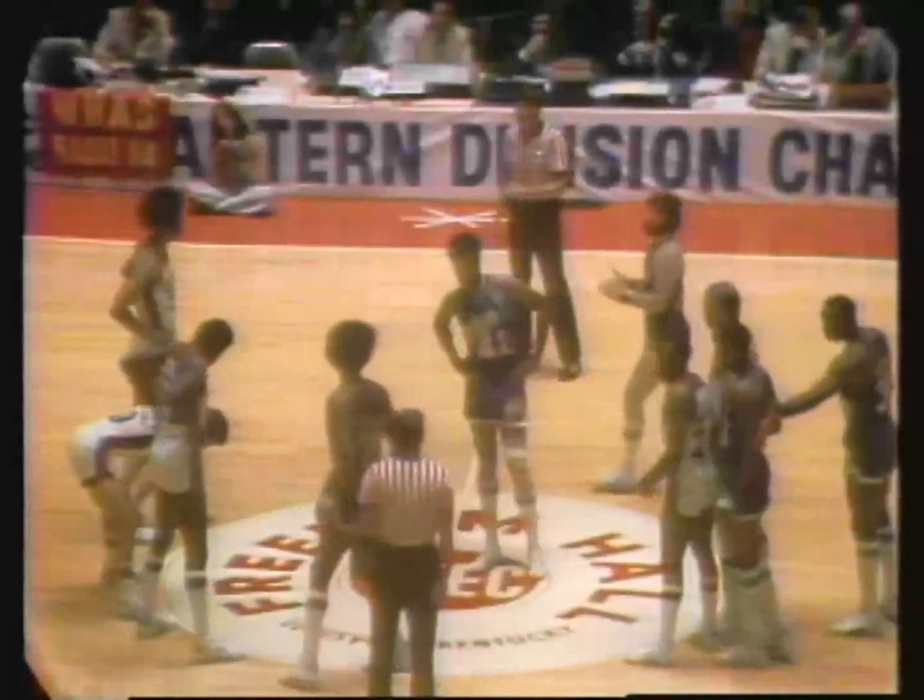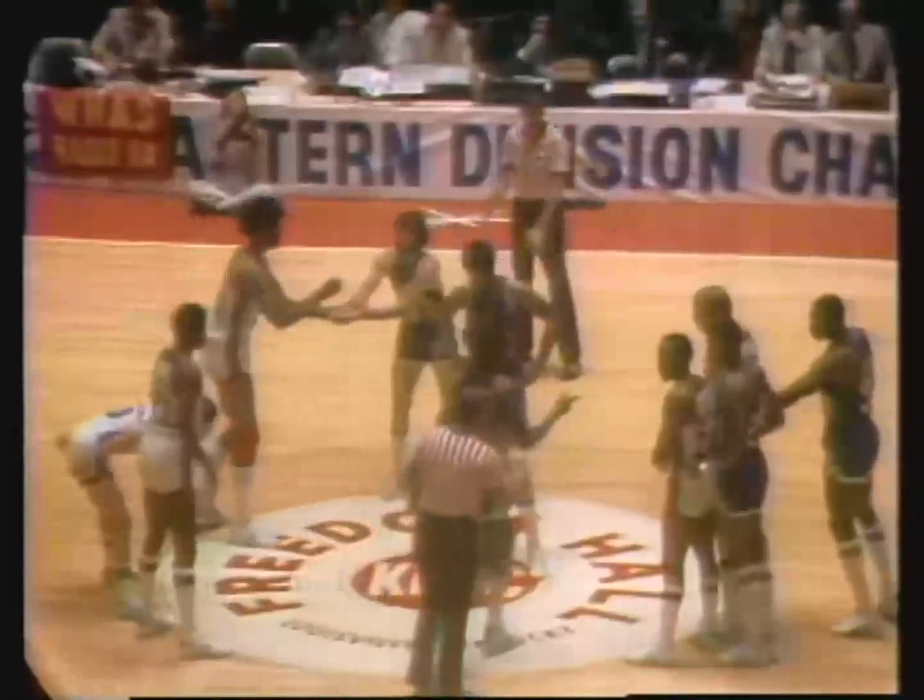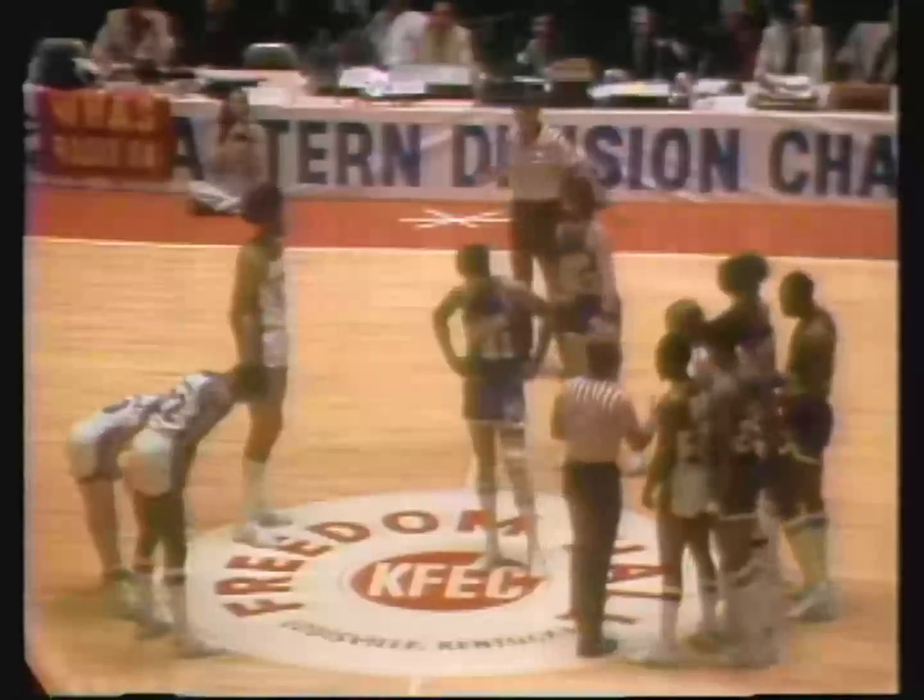Right, we're set to go. It'll be Lenny Elmore going up for the jump against the big guy, Artis Gilmore. Of course, Lenny standing all of 6'9.5", and the big giant about 7'2". That is without the afro, which puts him at about 7'6".